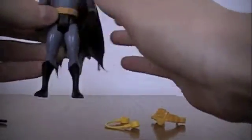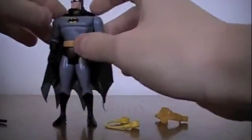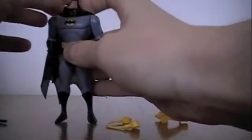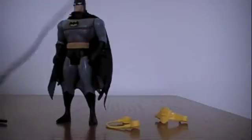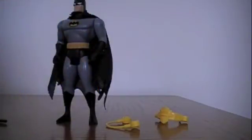And other than his standard articulation, which was common at the time, it's the early 1990s, his head and his shoulders and hips. And he also has this really nice soft goods cape, which looks really awesome with the grappling hook as he's being swung about, because these hooks can actually hook onto something. But unfortunately, I don't have anything in the house or in my area that I can hook this onto, which is sad because I would really like to demonstrate it.